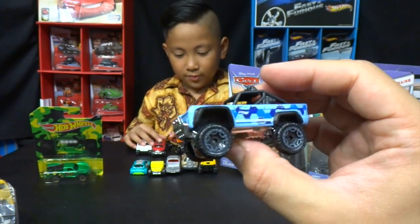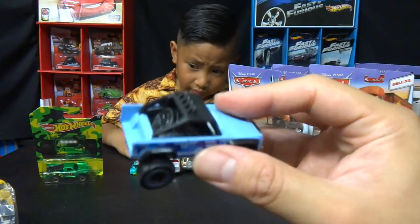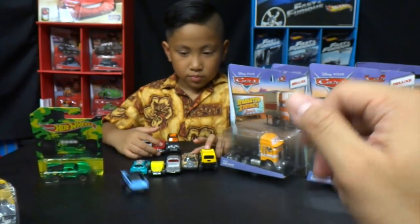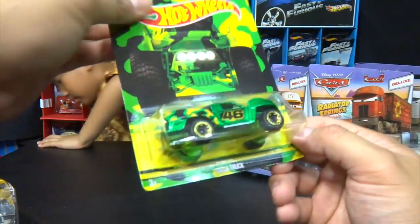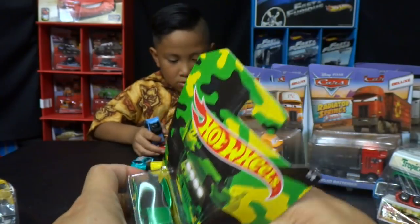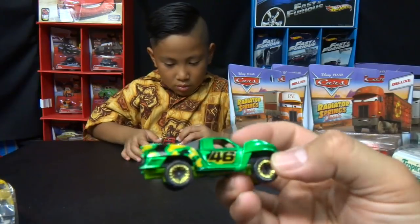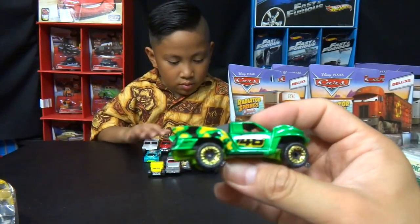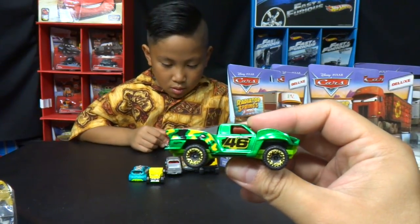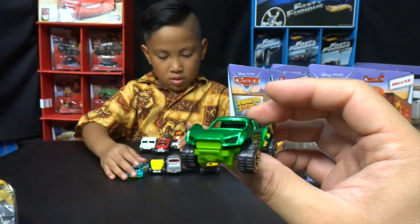It's not baby blue. It's like a navy style camo here. Very cool. And here is the Baja truck in metallic green. Not so much camo on this one. Got only this part of camo. Guess it was too hard to put some stuff there. But they did put a number on here. It's another fantasy style truck.